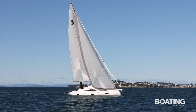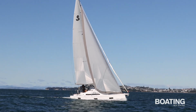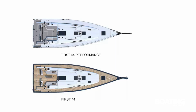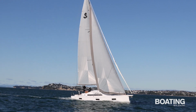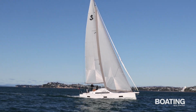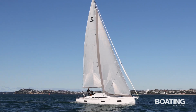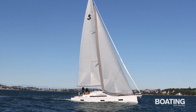The First 44 is presented in two main versions, First 44 and First 44 Performance, each with different deck plans and options for keels and masts. The yacht comes with a fine pedigree, having won the British Yachting Awards 2023 for Performance Yacht of the Year. With such an accolade, I was keen to see how it performed, and whether it would provide all the features I expect in a comfortable cruiser.